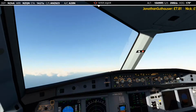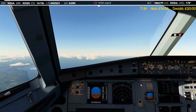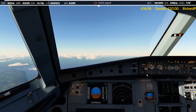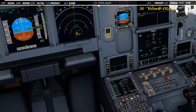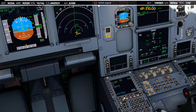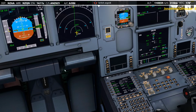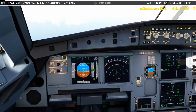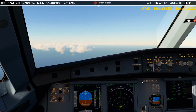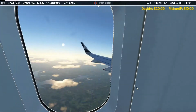Seatbelt signs off, let's release the self-loading cargo. And standard pressure. Can't quite work out why flex didn't work then. It did momentarily, then dropped straight back out again, which is a bit bizarre. Who knows? I'm sure it will resolve itself at some point.